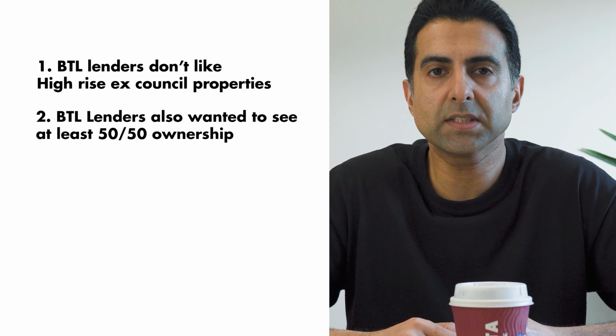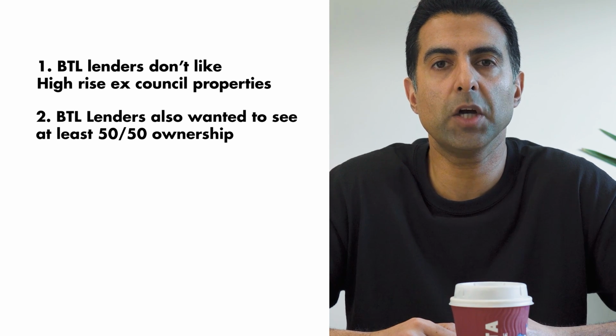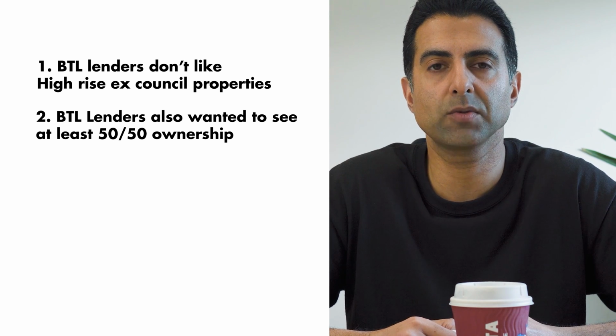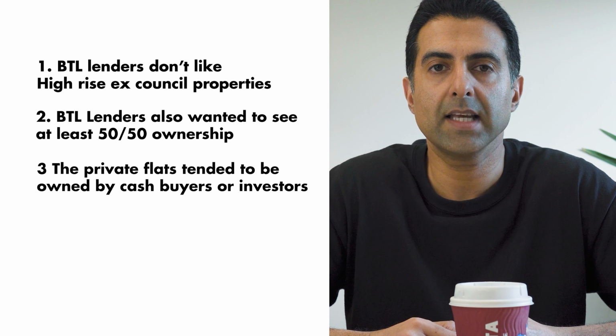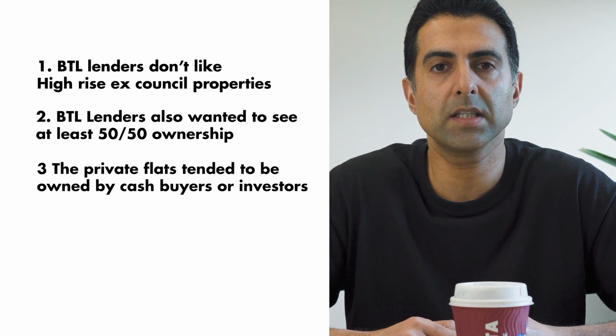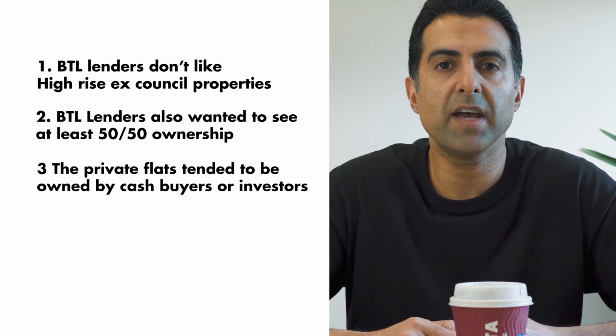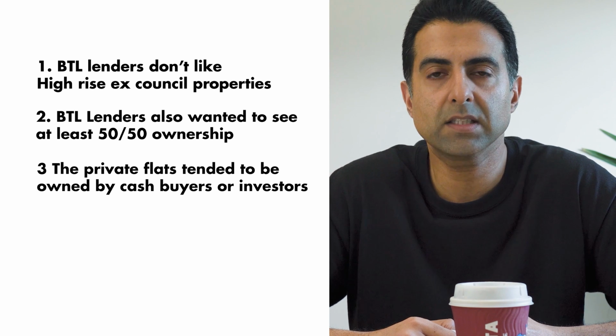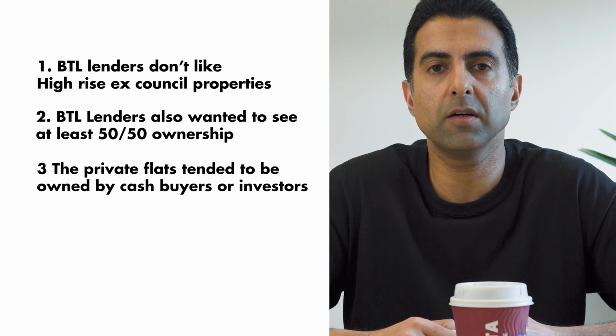Buy-to-let lenders also wanted to see at least 50-50 ownership between the ex-council owners and private owners. In these types of flats, they were predominantly owned by council tenants. The private flats tended to be owned by cash buyers or investors, and due to the desirability from lenders, it felt like if I ever wanted to sell this type of apartment, I would be restricted to selling it to an investor who might negotiate harder on the price.